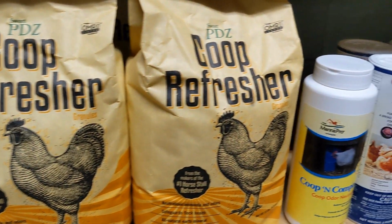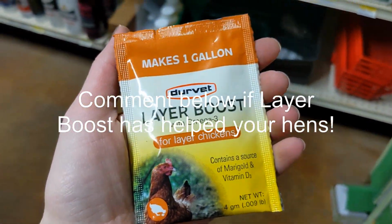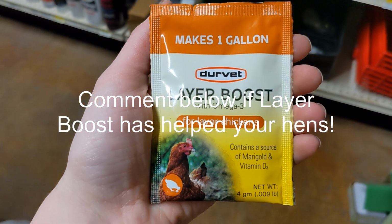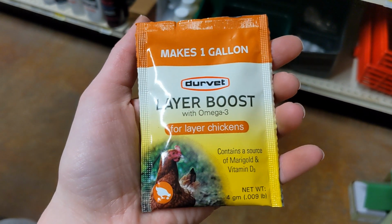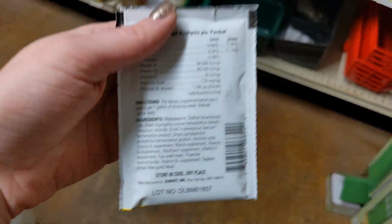This is just some odor control. And then here's this. I don't know how well this works, but I've had a lot of customers tell me that they had success with it. It just has some vitamin D3 in it, marigold, which makes the yolks really pretty. You just mix 1 packet to a gallon of water.